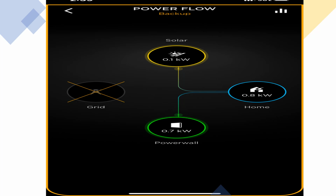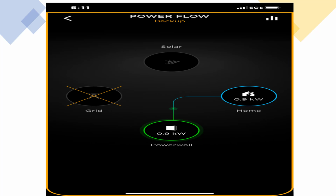I finally got my system to work, and this slide shows what happens when the grid goes down and your system is producing solar. Kind of excited about this. Like I said, it's fun to finally be able to play with this app. The next slide actually shows you when the grid is down and the sun goes down and you are pulling strictly from the Powerwall. And this was the big test right here, and it passed with flying colors.